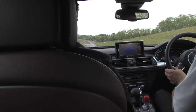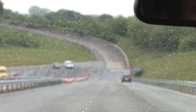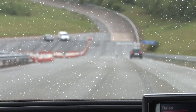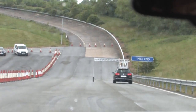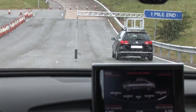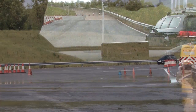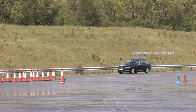Okay. Now I start accelerating up to about 45 miles per hour. I'm not driving with ACC, I'm driving normally, but I'm sleeping. So wait for the warning sign. And now I start braking. Much too late. But you see what happened.